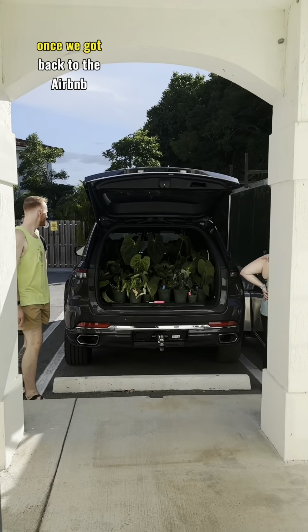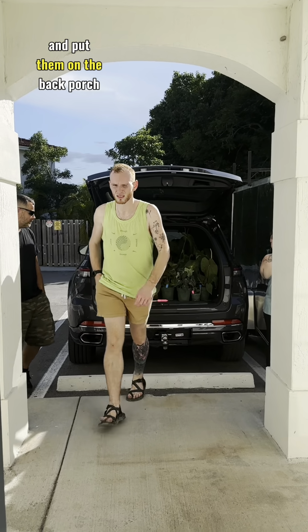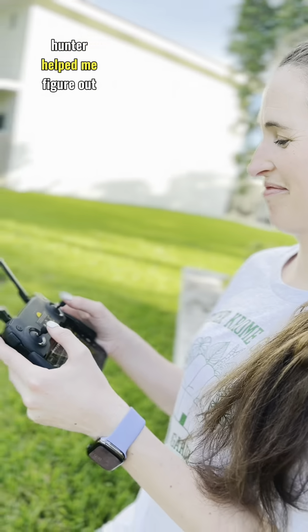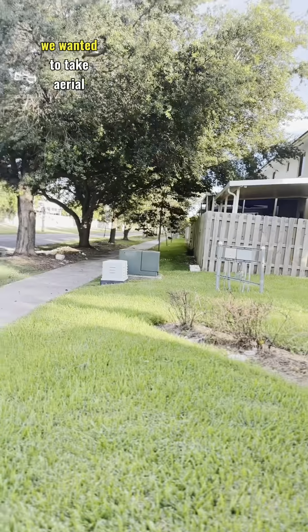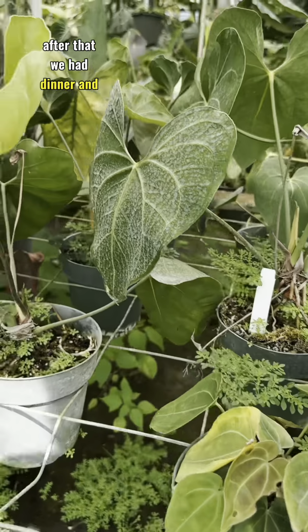Once we got back to the Airbnb, we brought all the plants in and put them on the back porch, which was covered and fenced in. Once we were done with that, Hunter helped me figure out how to fly this drone. We wanted to take aerial views of nurseries, but we never did. After that, we had dinner and called it a night.